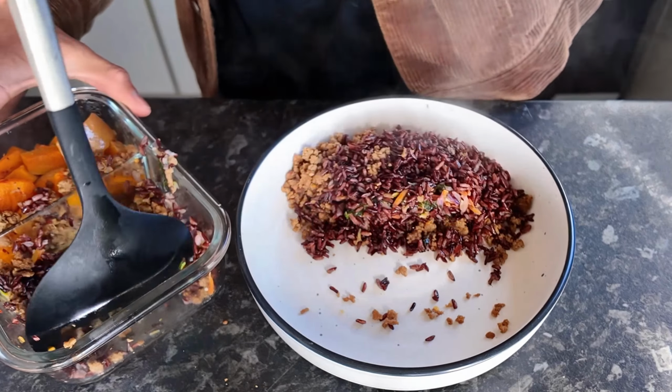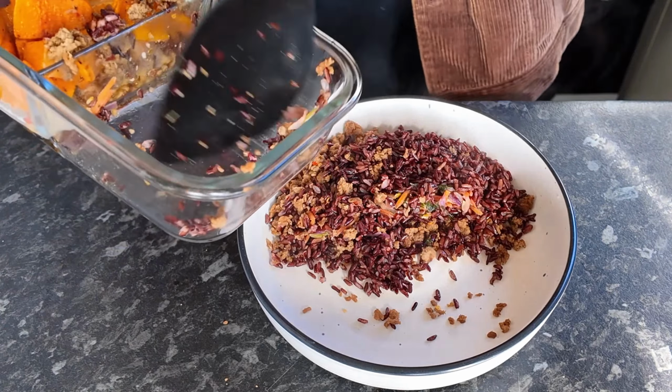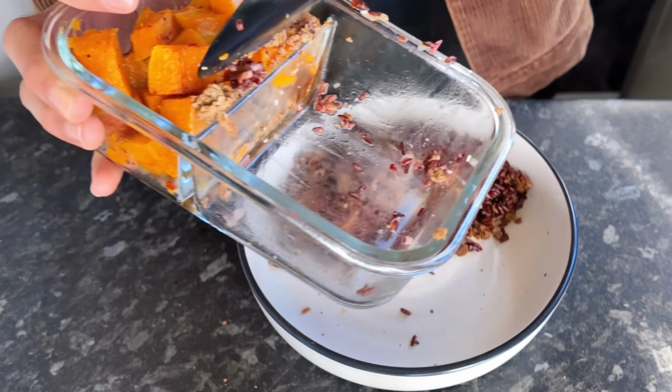If you guys haven't tried black rice, please try it. I don't know what it is about black rice that makes it so much better. It's higher in protein, not that much though, but I just like the taste better and the texture is much better.